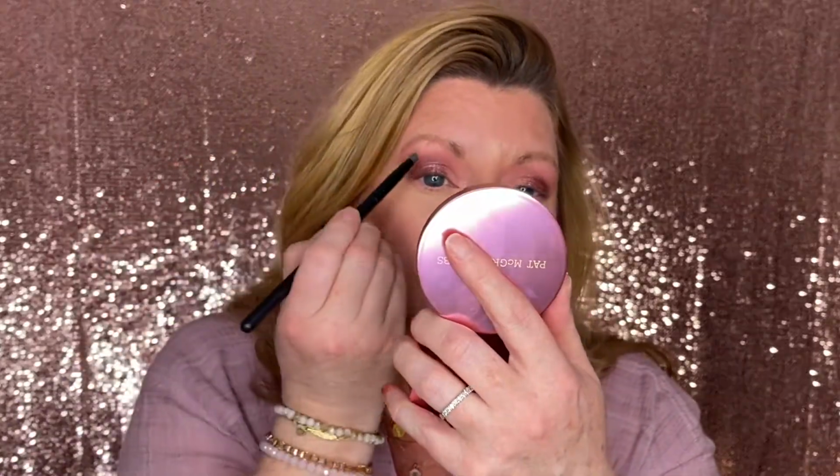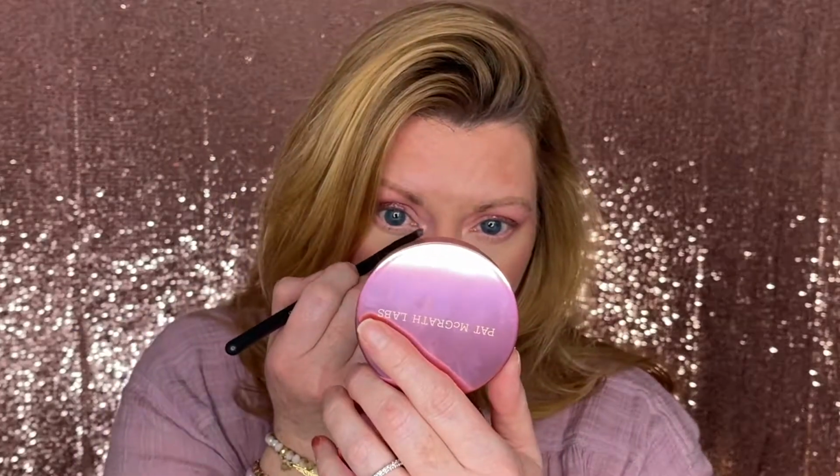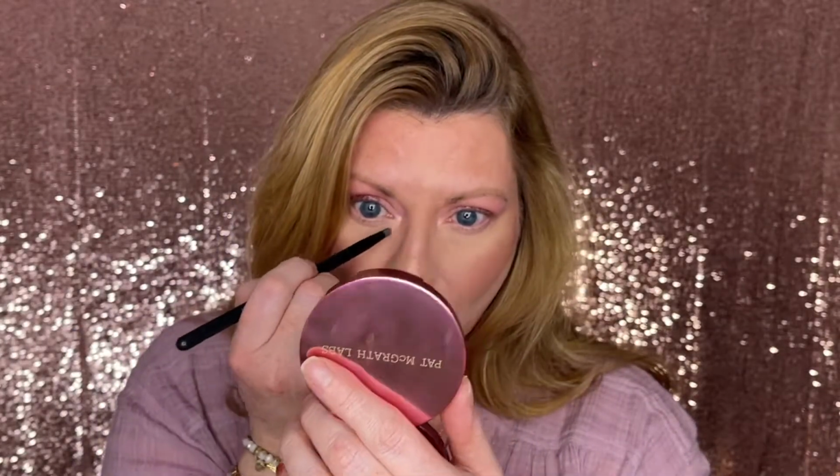So I am going to go back into the Skin Fetish and I'm going to use it as my under the brow bone, my inner corner highlights, just to amp up a little bit. Because why not? Honestly, sometimes I shouldn't do these like open for the first time on camera with you. I should probably go in and just play with it first, but oh Lord, I can't help myself.